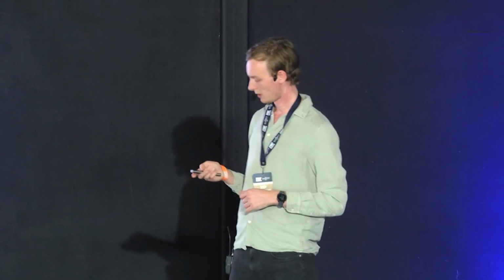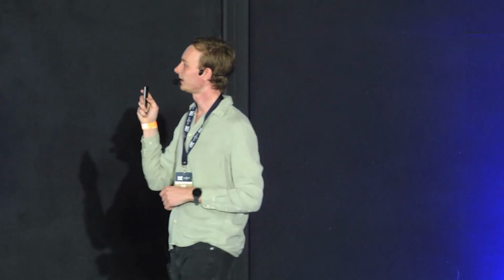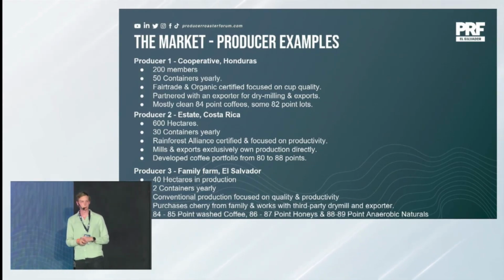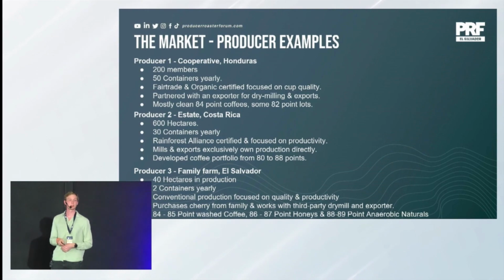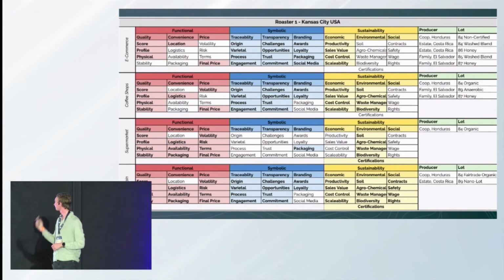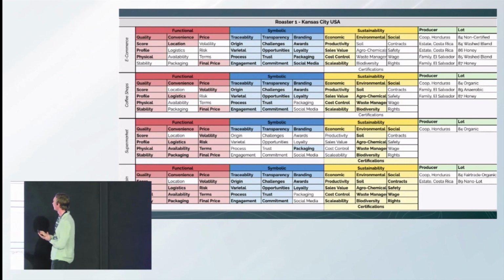They've got that organic certification the supermarket is talking about, but also, if we look back very far, they had a partnership with an exporter, so they can actually hedge a coffee and provide all these different things the roaster is going to need to think about the risk as well. So for the supermarket, the options are much smaller.